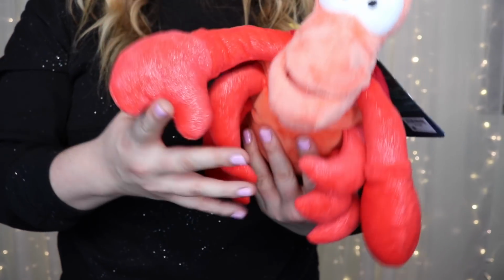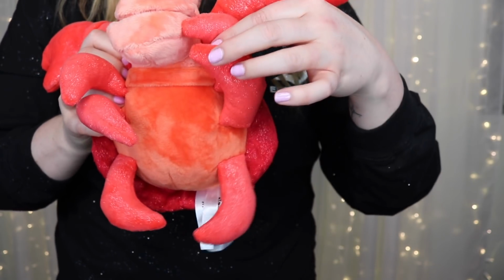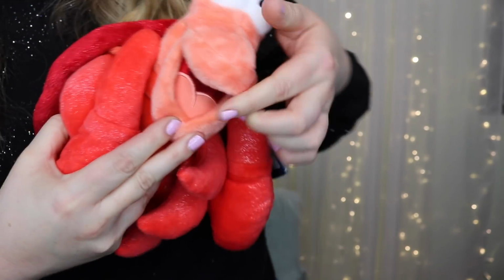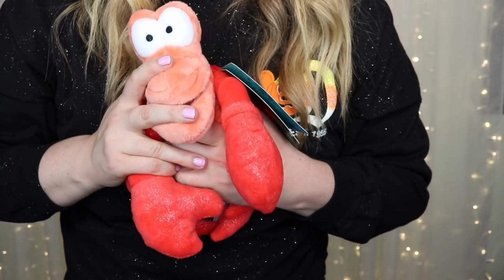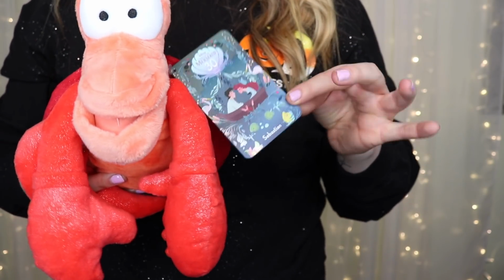His little feet or his legs, he's just wonderfully made, I think, and his claws are very heavy. He does have a tongue, which I thought was really fun, and his shell is beautiful and sparkly, similar to Flounder's. And I just think he is such a well-made, soft plush. I'm so excited to have Sebastian. I love him. Also $19.99. He's got the same 30th anniversary commemorative tag. I could talk about him all day.